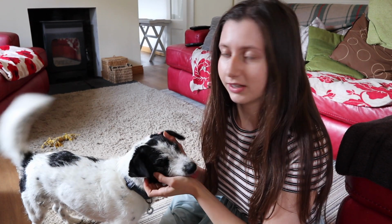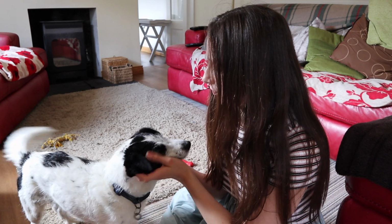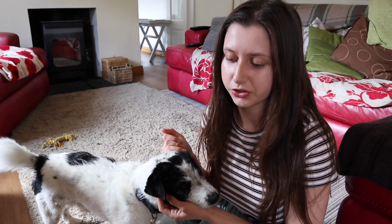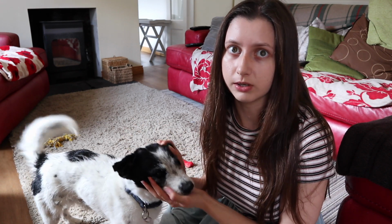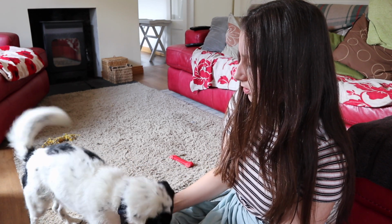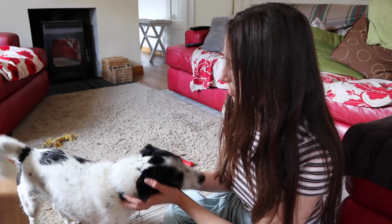But yeah, Vinny is an absolute doll. Don't really know his exact age either, just because he was a stray, so we really have not a clue how old he is. And obviously he is a terrier. Yeah, he's a lovely dog.